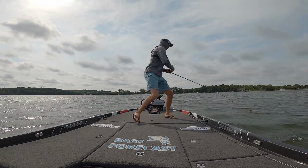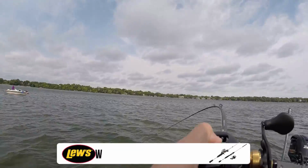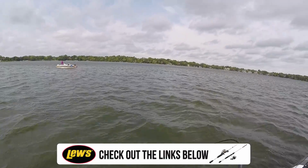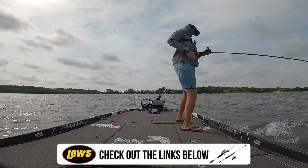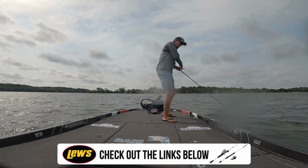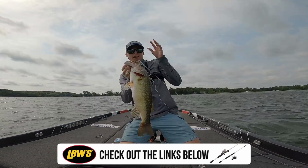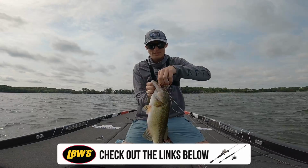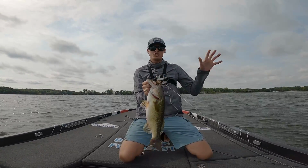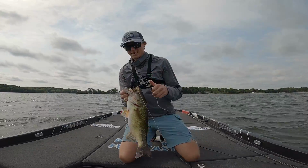There's a fish. Oh yeah. First cast, baby, let's go. First cast is a big one. It's a big one. Yes, it is. Hey, yo. We figured them out. They're on the rock, yes, is what I'm talking about. As I was saying, these offshore fish are oftentimes not as affected by the wind as the shallow fish are, and that just shows it right there. Yes.